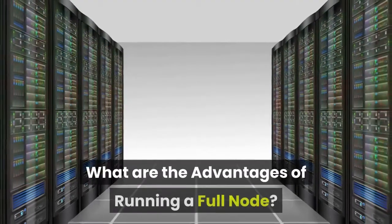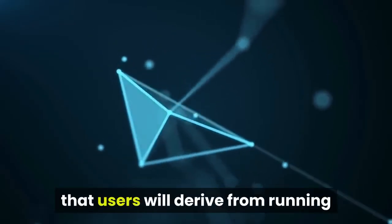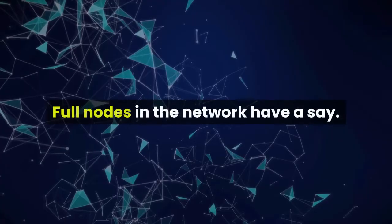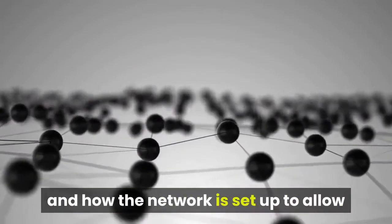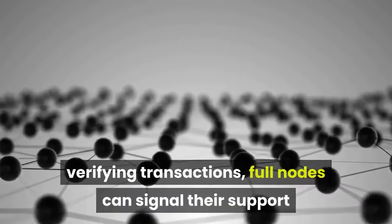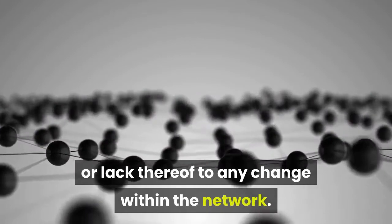What are the advantages of running a full node? Bitcoin full nodes secure the network. This is the first pro that users will derive from running a full Bitcoin node: political power. Full nodes in the network have a say. Thanks to the consensus mechanism and how the network is set up to allow nodes to communicate with each other, verifying transactions, full nodes can signal their support or lack thereof to any change within the network.